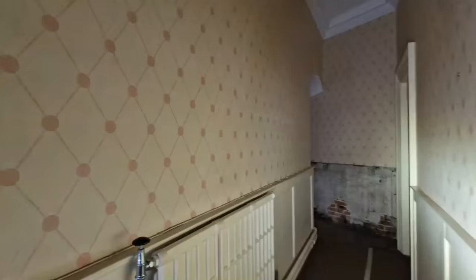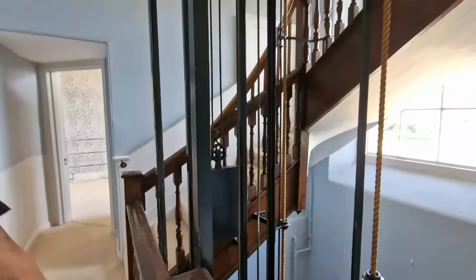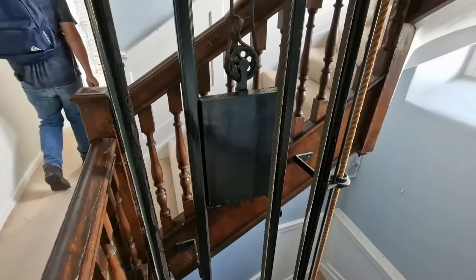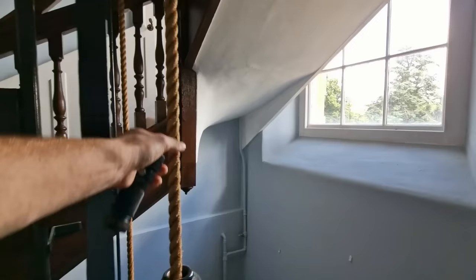This is epic. I'm absolutely blown away by it. It's a dumb waiter. Brand new bathroom. Look, because you've got the counterweight there. I'm going to try it, guys. Sod it. Oi, no way. Look how effortless that is.